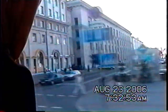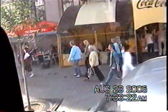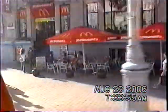And the advert that you can see on top of this building ahead of us, Gorizont, is an electrical company, which is the company where Lee Harvey Oswald worked. Central Square and the Victory Square and the avenue between them. This is the equivalent of what would be like Red Square in Moscow.